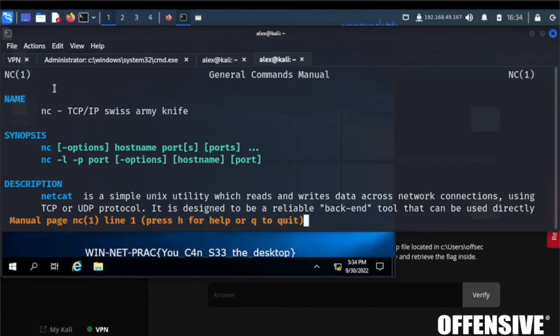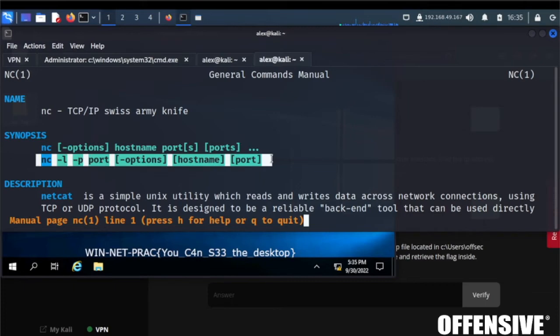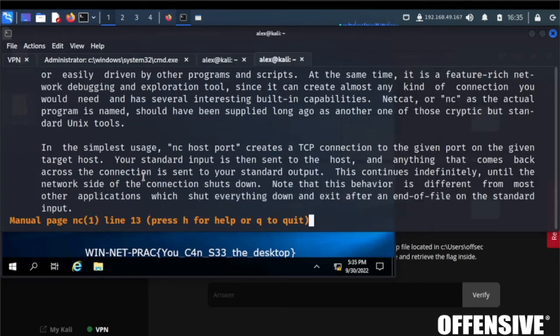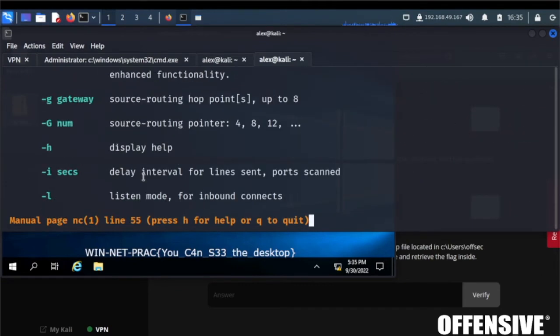Okay, folks, we have our general commands manual here. We can see that Netcat is the TCP/IP Swiss Army knife. We have a synopsis that provides us with the syntax that they want us to use. A nice little description, and if you have some time, you should read it. But let's take a look at our options because we are going to need a couple of these. And the first option that we're going to use is our L option for listen mode to listen for inbound connects, since we need to set up the reverse listener.